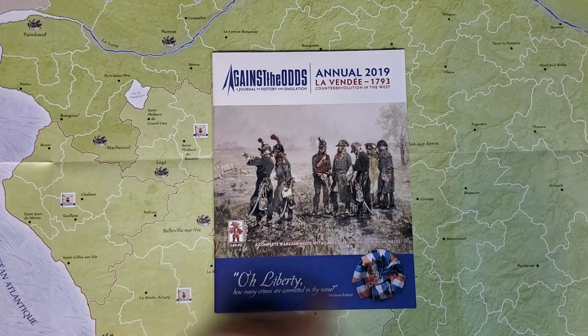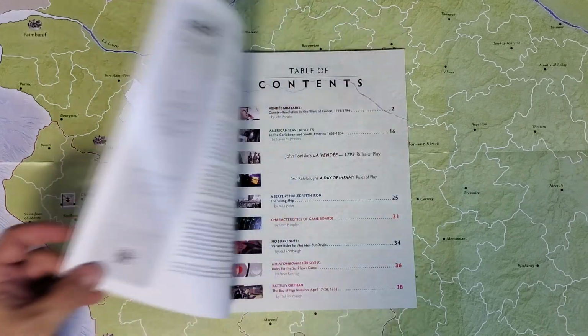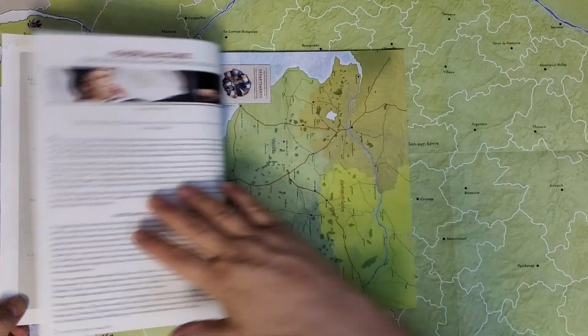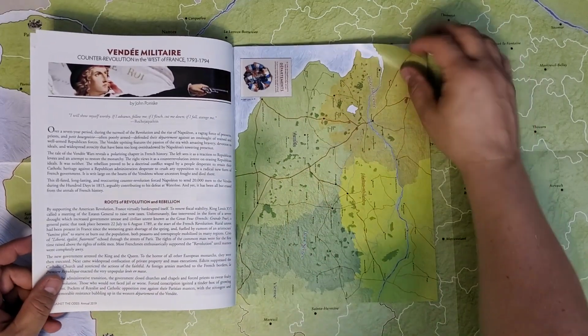So the magazine itself, and LPS, I think, is the name of the company, but everybody calls this Against the Odds. All right, so Andy Nunez, editor, gives us an introduction. We get some articles. There's an article by John Paniski with another map, actually.